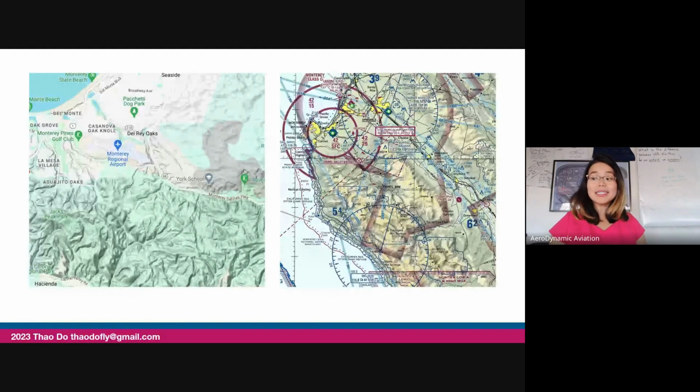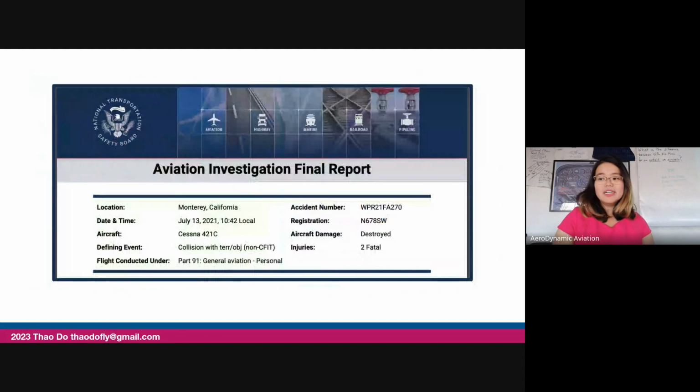Here you also see a sectional chart from the FAA. The yellow means it's rising terrain, green means flat land on the image on the right. So you do see that there is mountainous terrain coming up from the south, going toward the west as you're entering Monterey. So let's talk about an accident that happened in Monterey involving an IFR pilot. This happened July 13, 2021. And we'll discuss this and also risk management, how we might manage these risks.